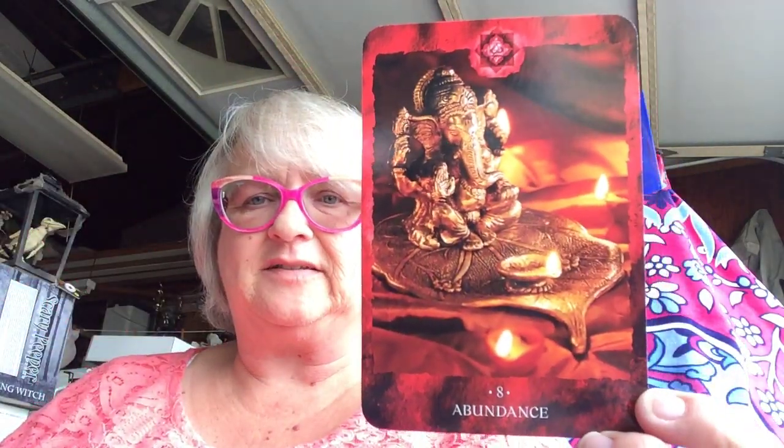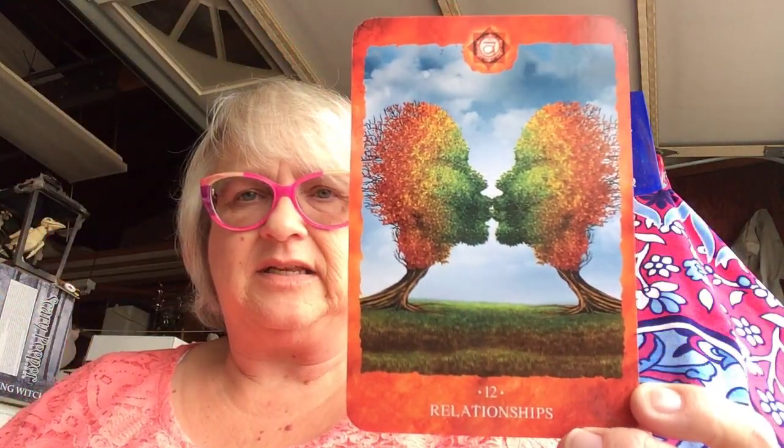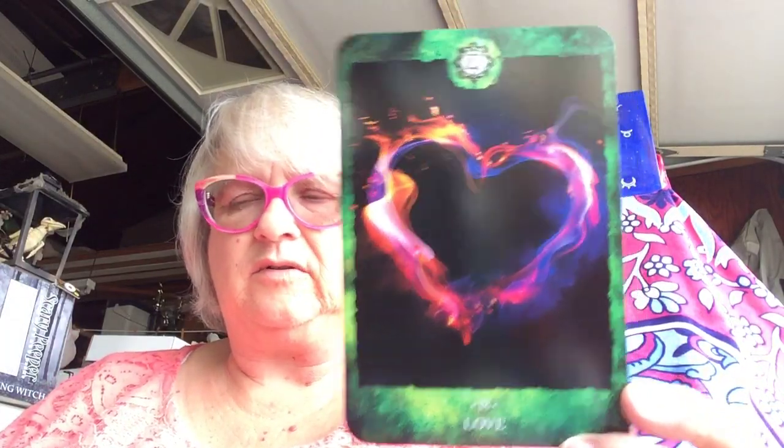Oh, Ganesha, abundance. Flexibility, school bus. Creativity. Oh, I love that one. Inspiration. Relationships. Personal power. Inner strength. These are so wow. Self-mastery. Determination. Salmon swimming upstream. Inner child. The artwork is unbelievable. Love.